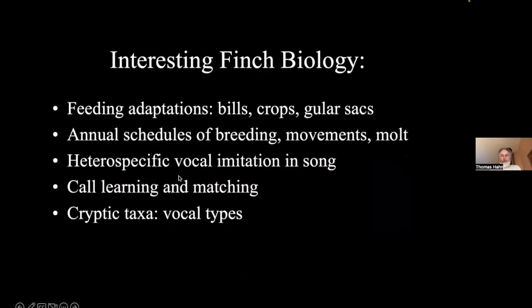We'll talk about some of their vocal behavior, including call learning and heterospecific vocal imitation. This is where they put the sounds of other species of birds into their songs, and call learning is distinct from song learning. So we'll come back to that. This is a really interesting feature of some of our finches.